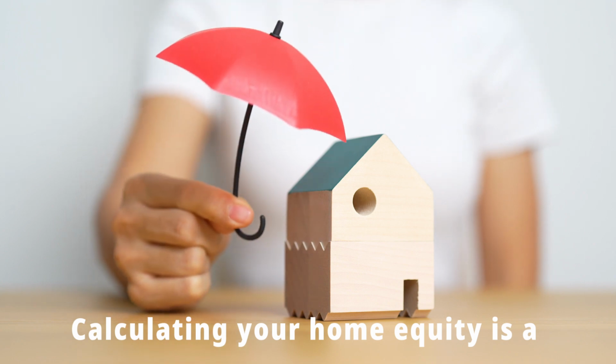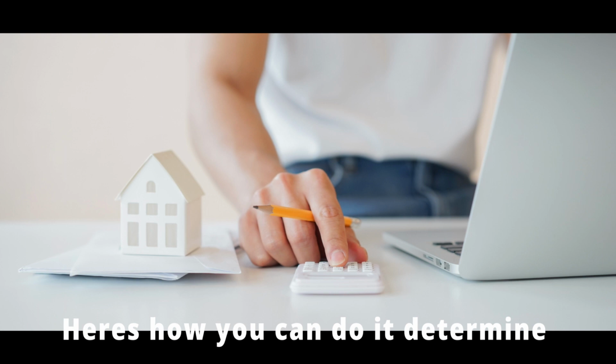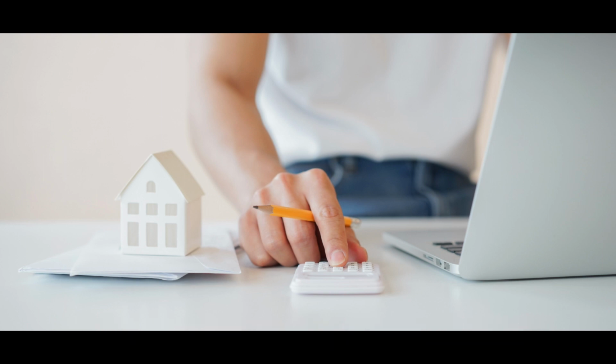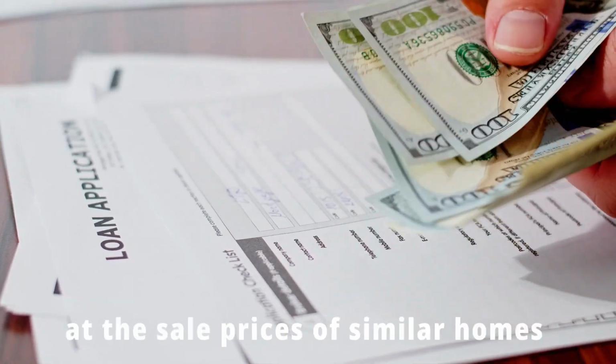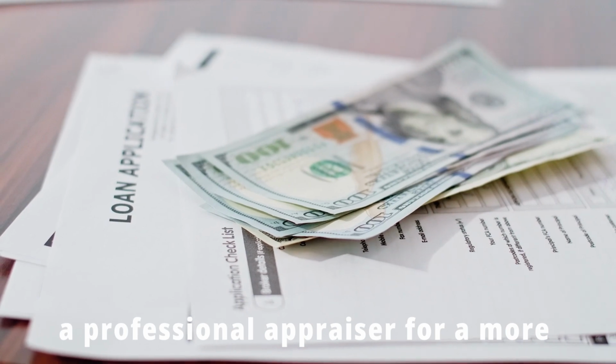Calculating your home equity is a relatively straightforward process. Here's how you can do it. Determine the market value of your home. You can get a rough estimate by looking at the sale prices of similar homes in your neighborhood, or you can hire a professional appraiser for a more accurate assessment.